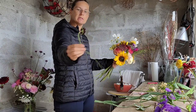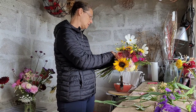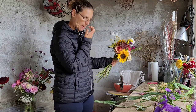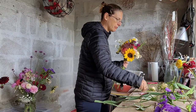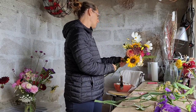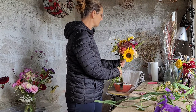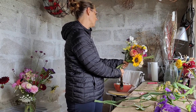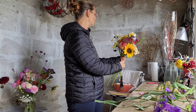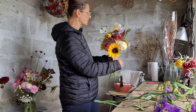I might actually put one of these darker scabious in as well, just here, because I think they're lovely. And then I think we're going to go in with maybe another verbena at the back here. So this is going to be wrapped as well. I'm not sure if she's given it to somebody or she's keeping it for herself. I'm not actually sure this time.